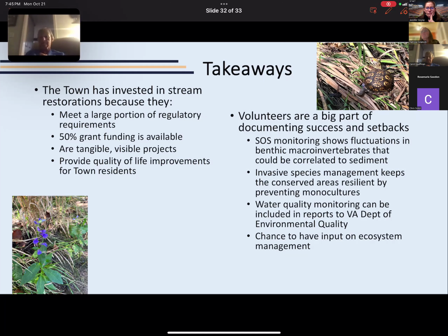Okay. And then there's one other. I'd have to remap it and see if the town property actually touches it. Okay. But yeah, we do have another place on Crab Creek you could go. And then there is a possibility of getting into the stream by the mall.